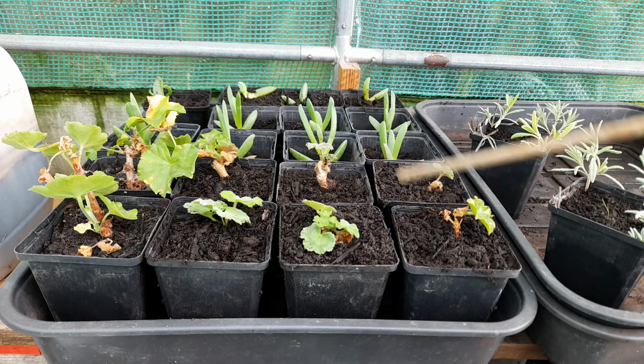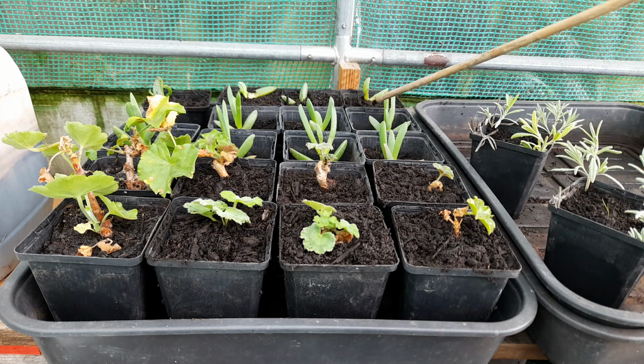The Hottentot fig here, I've taken this opportunity of repotting to do some streamlining of trays. You can see there's this tray and this tray now. There were 4 trays across here, now there's only 2, because these 4 Hottentot figs at the back were all in the modules like the geraniums were, and I potted those on as well, as you can see. These were much smaller. These were only like 1 leaf, where each of these cuttings here of the Hottentot fig were a couple of leaves. So yeah, they're all doing well.